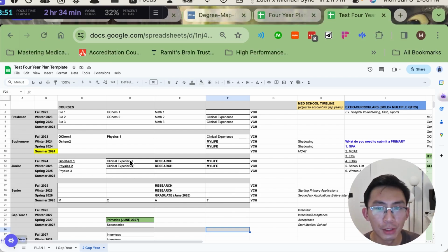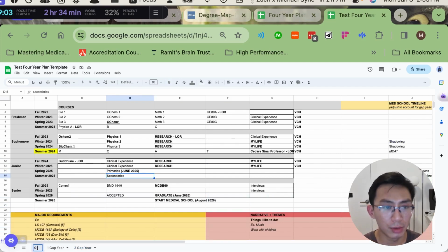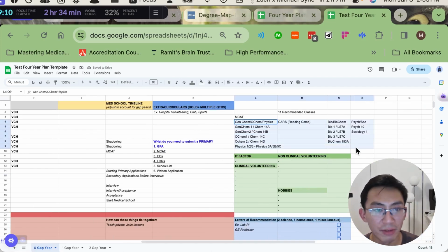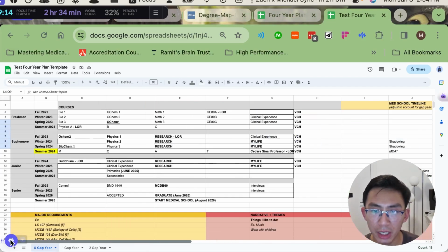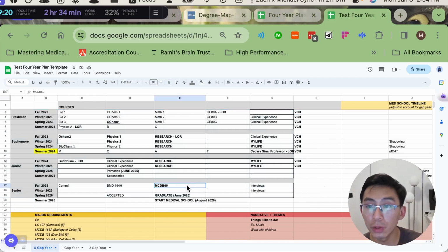Okay. So those are the 0, 1, and 2 gap year plans. We talked about how we want to plan for the MCAT based on what plan you want, a 0 gap year, a 1 gap year, or a 2 gap year plan. We talked about what classes go on the MCAT. Those are here. These are my 11 recommended courses. We talked about how to plan for your extracurricular activities and make sure that they find their way into your 4-year plan. Because if you don't account for them, you will start them late.